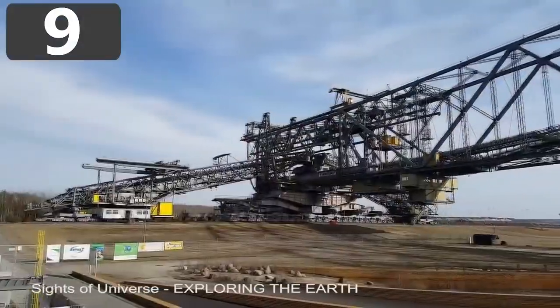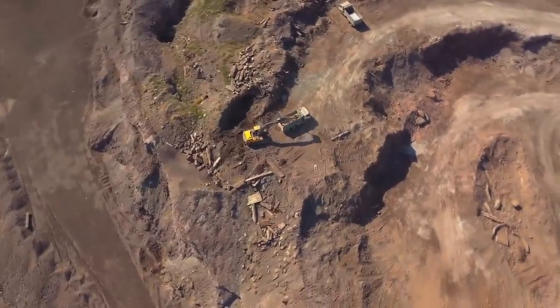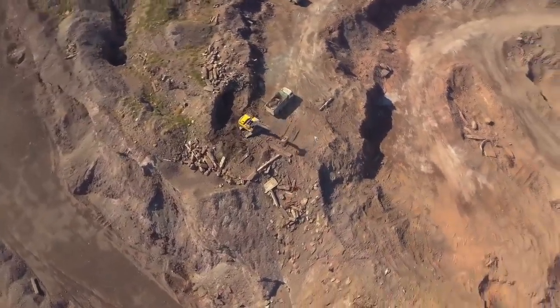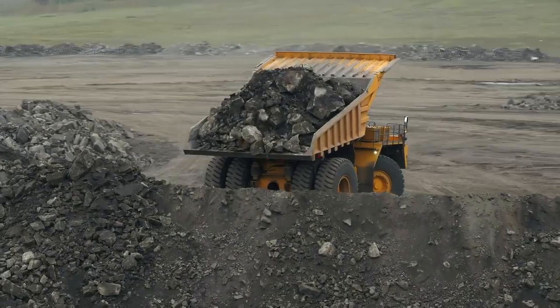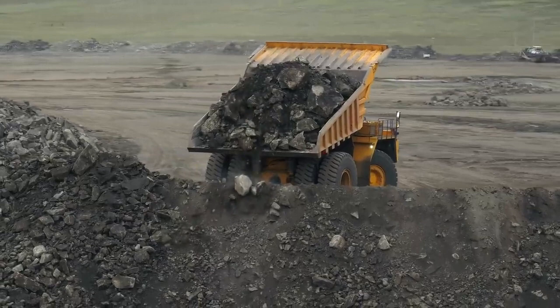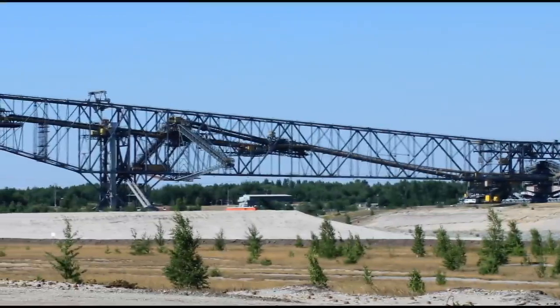Number 9. Overburden Conveyor Bridge F-60. The Lusatian coalfields in Germany are a series of mines on the country's border with Poland that produce some of the largest quantities of coal in the world. Having been in operation for more than half a century, the operators needed some heavy-duty machinery to keep running at full capacity, which led to the development of the Overburden Conveyor Bridge F-60.